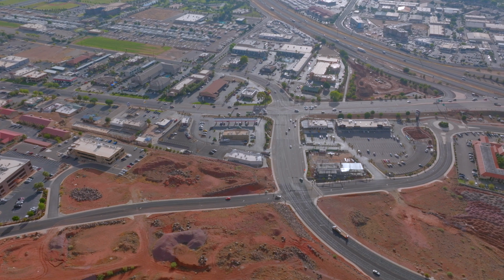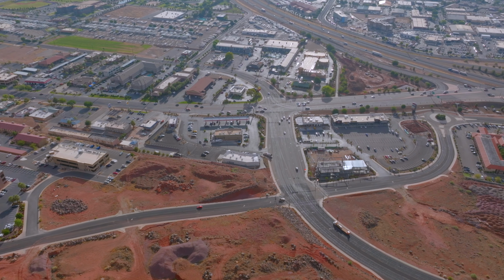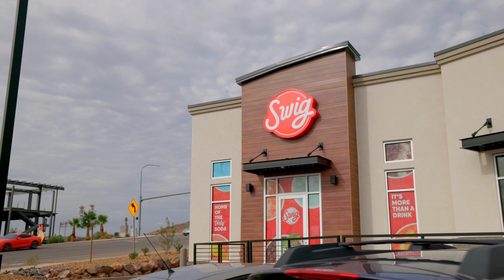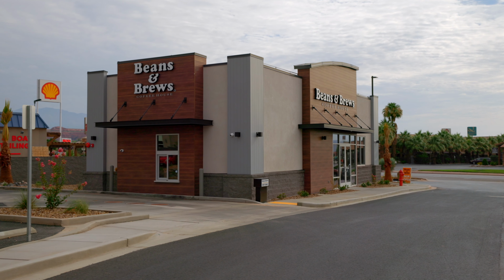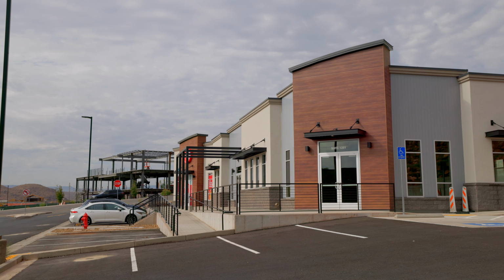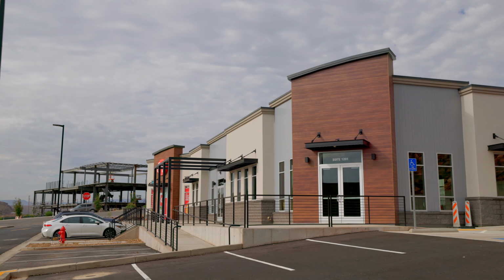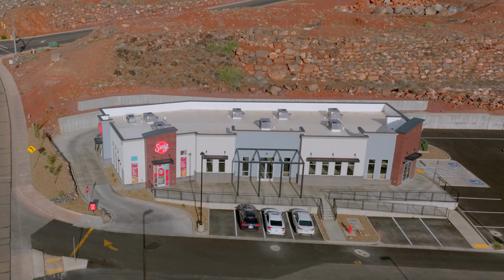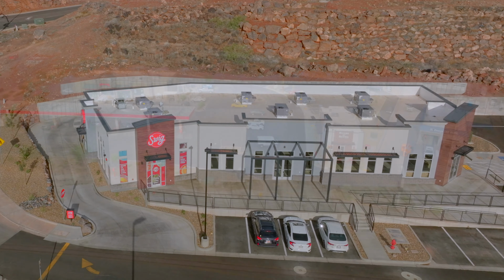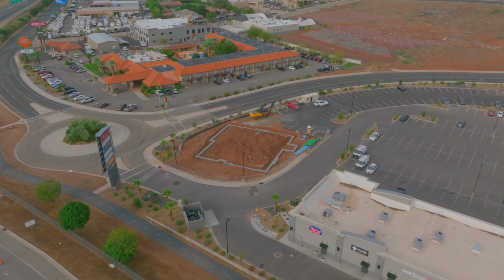First up, we'll talk about Commerce Point, which has become the main anchor for retail and restaurants on this exit. It makes up this area where I'm at. It goes across the street behind the Maverick as well as up the hillside. So for starters, behind the Maverick, we've got a new Swig that just recently opened, along with the Beans and Brews that's now open as well, just on the north side. There is a third spot in that building next to Swig. It's another restaurant, super excited for it. I can't say what it is just yet, but they are going through city planning and hoping to announce it pretty soon.